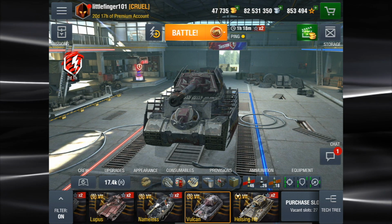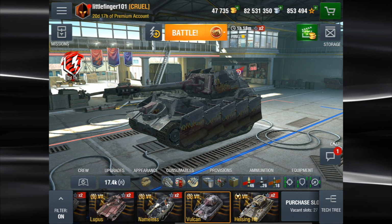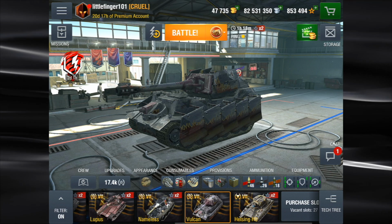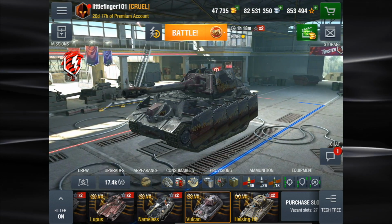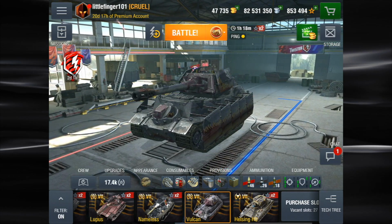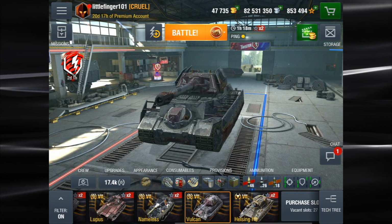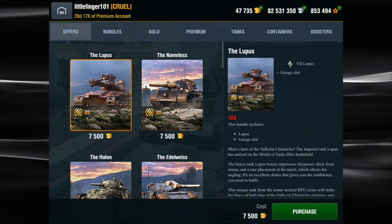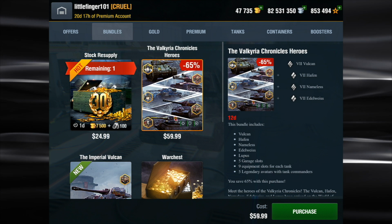But turning to the garage now, you'll see the Vulcan. This is a tier 7 heavy tank from the Hybrid Nation, the Valkyria Chronicle series of tanks. And heck, I might as well turn over my paycheck to Wargaming at this point, right? Yeah, another $60 handed over. I went ahead and did the Valkyria Chronicle Hero bundle under bundles.